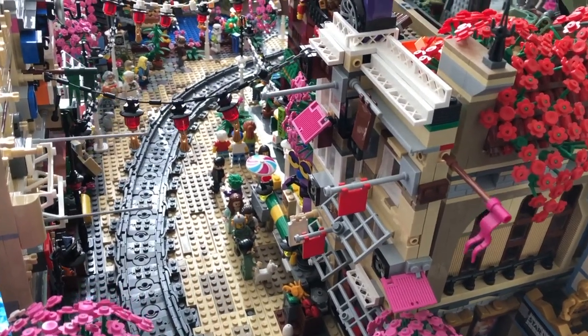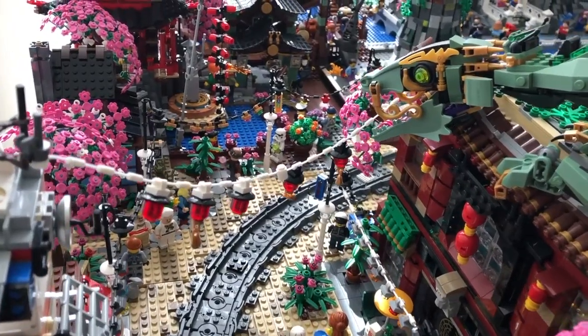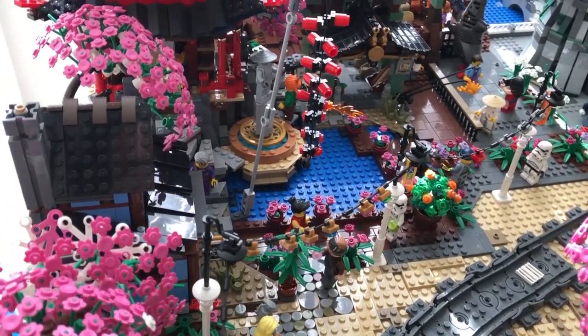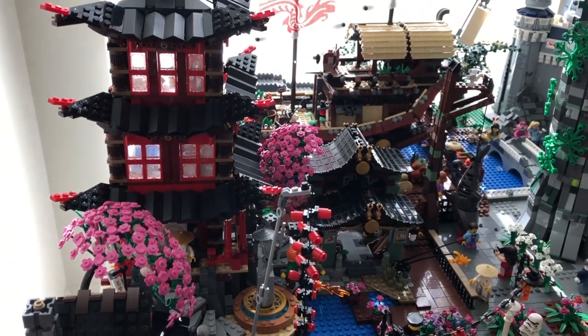Now I'm going to do an aerial fly-through from the entrance of this themed area over the buildings, street, lanterns, and tracks towards the temple and ship at the back. Now you can see this whole area and all of its details in its entirety.